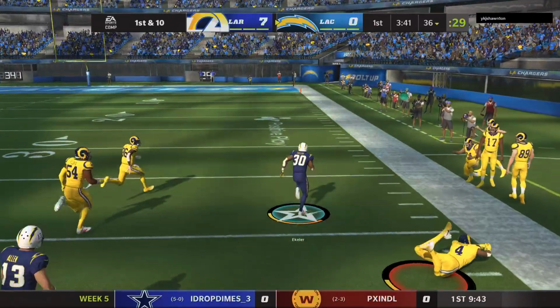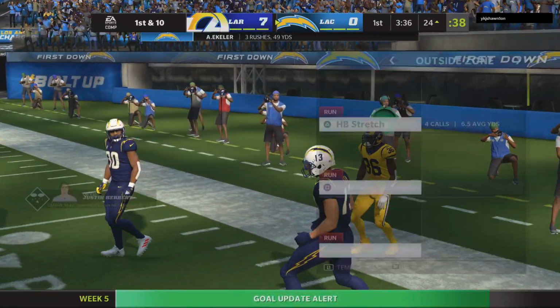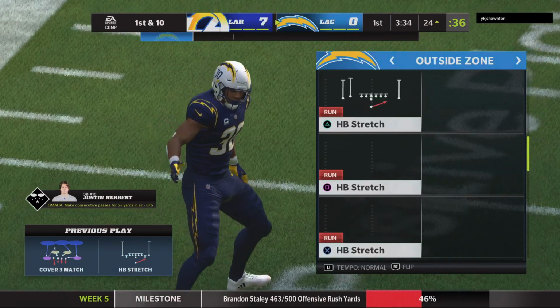Now room for Ekeler. And some room to work. And he gets this one down to the 24. 49 yards rushing for him now in the ball game.